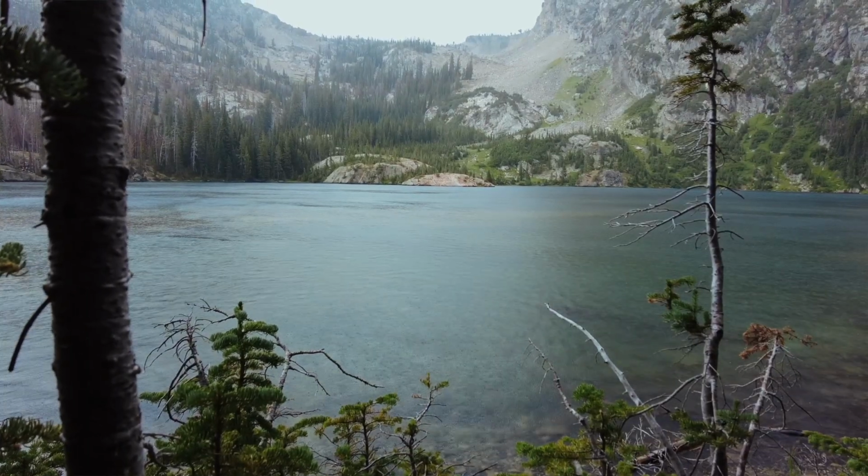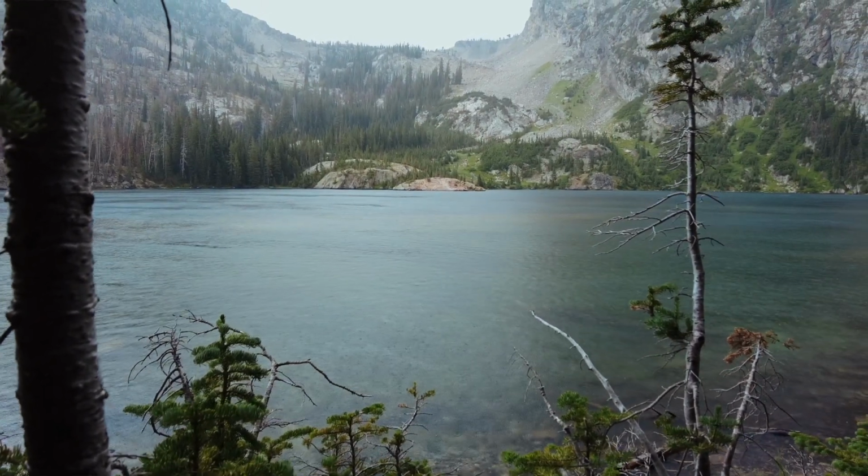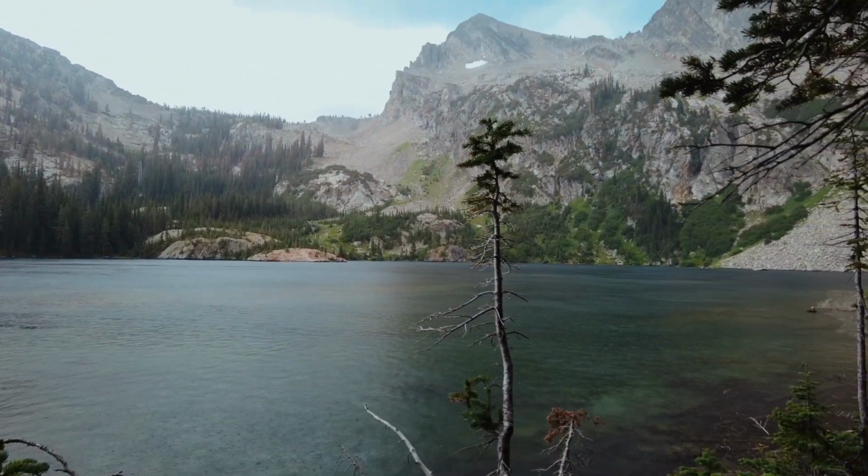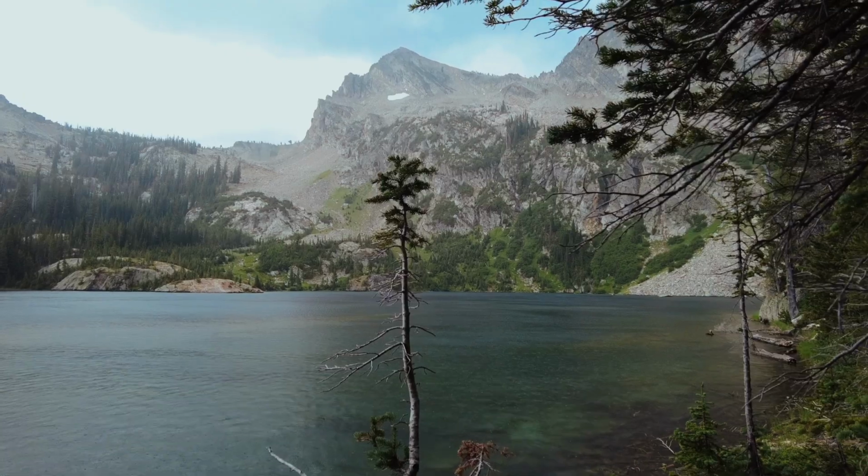Well, literally no sooner than we've reached the lake did it start to sprinkle. It's not raining heavily, but definitely enough that we've tucked into some trees to stay out of the rain. No point in getting wetter than we need to before we start our descent back down from the lake. We're going to hang out here for a while, having a little bit of a Cliff Bar. I'm going to drink some water and refuel and get ourselves amped up for the trip back, but just going to hang out here for now and enjoy this view. It's absolutely gorgeous here.